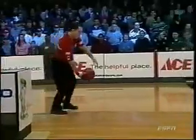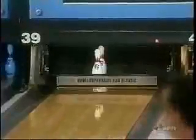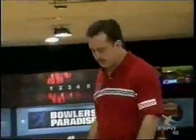Even match chance for a 10-pin lead with a turkey. 4th frame. No double. Wood instead.